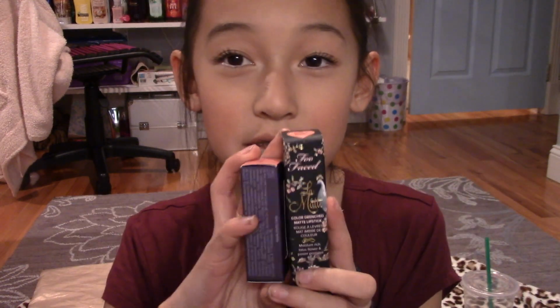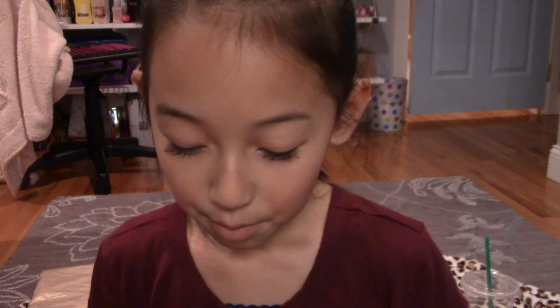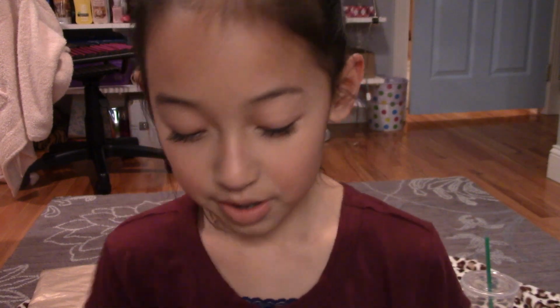And then the two lip products that I got, one of them was from Too Faced and one of them was from Tarte. The Tarte one was only $17, but I would understand because it doesn't come with the most amount of product. Same with the Too Faced one, but this was $22, this was $17. So I'm going to start out with the one that I'm wearing right now. It's just this beautiful nude, and it's from Too Faced.